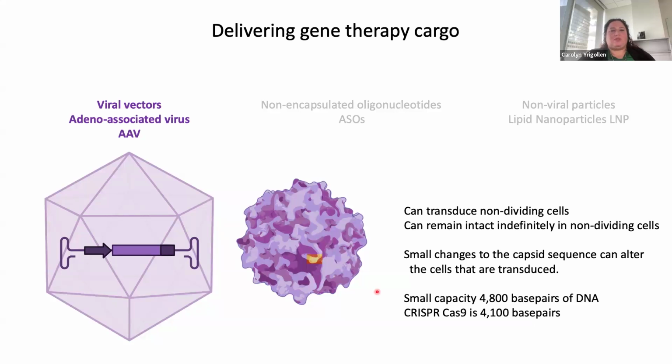One of the disadvantages of using AAVs is its small capacity. So it's only able to fit about 4,800 base pairs of DNA. And for example, one of the common gene therapy enzymes that we often want to deliver, CRISPR-Cas9, is 4,100 base pairs. And as I said, beyond the gene that you need to deliver, you also need to have room for these hairpin sequences and for the instructions that go with that gene.